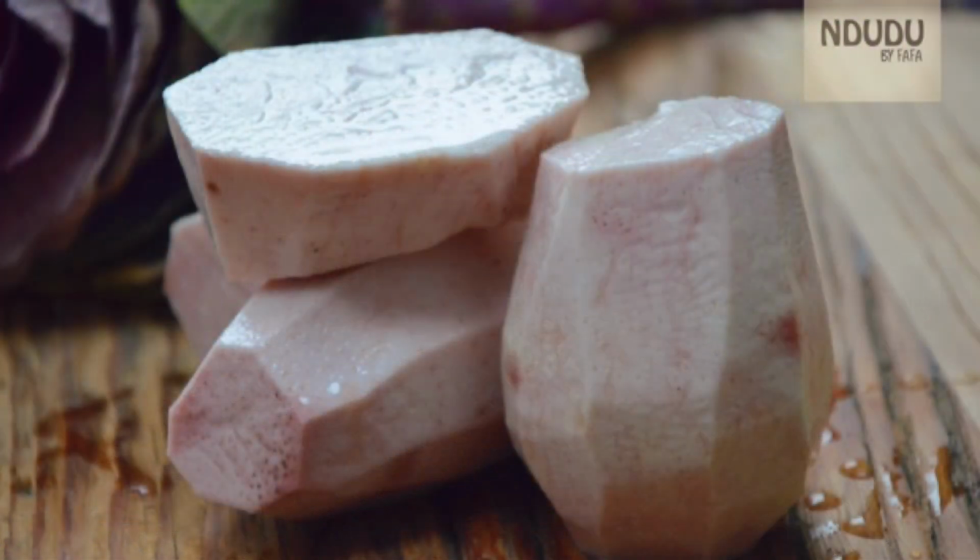Whilst researching about cocoyam leaves, I was like, let me just find out more about the root. And I was amazed that it also was high in vitamin B6, which helps curb chronic inflammation. So, if you've got muscle aches and joint pain, this is something you need to consume.